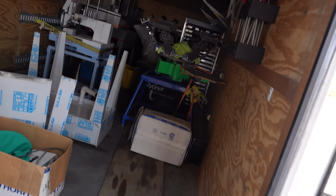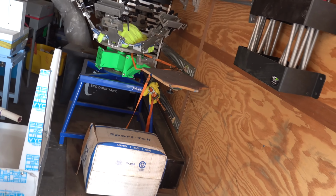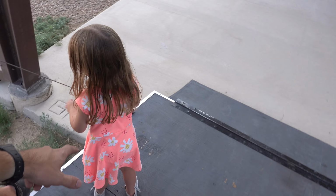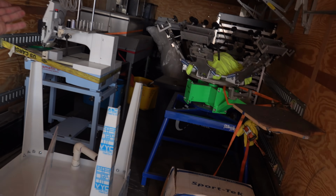So check this out. This right here is a new-to-us screen printing setup. This is a Riley Hopkins 4-station 6 color screen printing press. So we can make our own t-shirts now. Things like this, not stuff like that yet. We might be able to sew some patches on things because we got an embroidery machine too. But that is basically going to be the purpose of the shop.